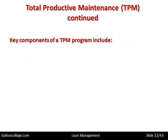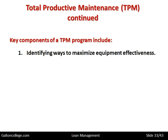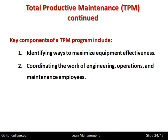Now, the key components of a total productive maintenance program include identifying ways to maximize equipment effectiveness. So it's important that management, including the operations management and the line management and even the operators who have expert knowledge of the use of the machine, should be involved in discussions about ways to maximize the equipment's effectiveness. And coordinating the work of engineering, operations and maintenance employees.